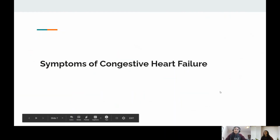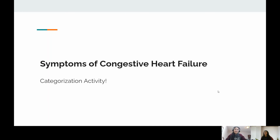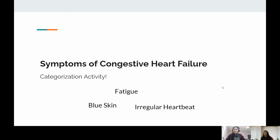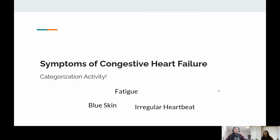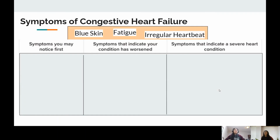So now we're going to take a look at some symptoms of congestive heart failure, and we're going to do a little categorization activity. Keep these words in mind, and we're going to use them to do a little activity. We're going to categorize them based on symptoms that you may notice first, symptoms that indicate your condition has worsened, and symptoms that indicate a severe condition. So the three symptoms that we have chosen for this activity are fatigue, blue skin or cyanosis, and an irregular heartbeat.